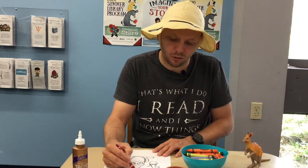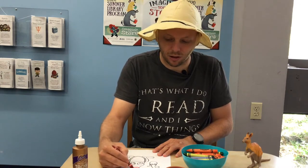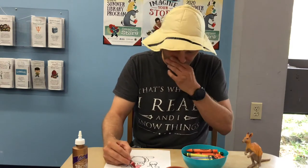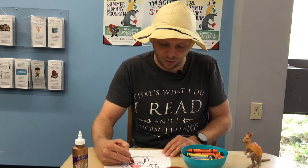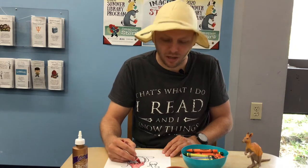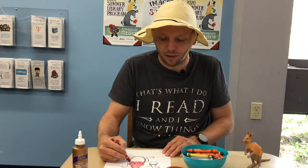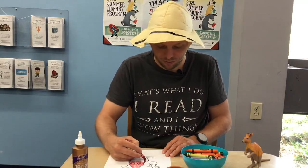Do you know what letter kangaroo starts with? Yes, it starts with the letter K. K. And other animals start with K too. One that we saw, for example, in the book that we read, koala starts with K. And there are things that start with K that we can play with, like kites. You ever fly a kite before? Kites are fun. Babies love to play with keys. And actually, I kind of like playing with keys too.